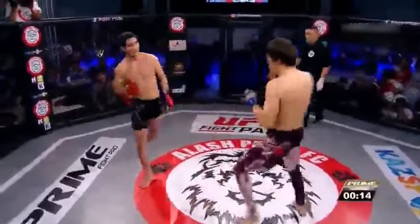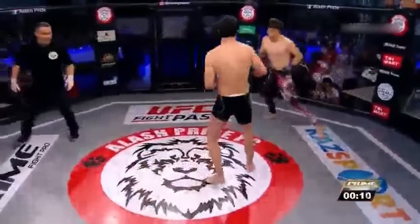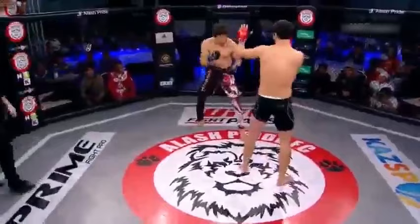Diaz just standing there, like, come on, dude, you keep swinging. You're not even coming close. I'm not even moving. I mean, I can understand if I'm a moving target, but I'm just standing here and you can't hit me.